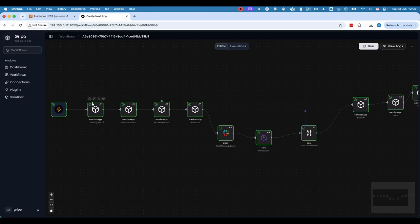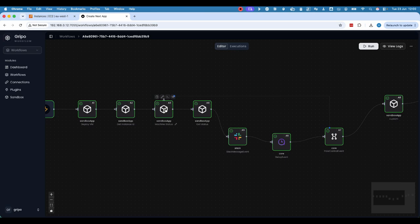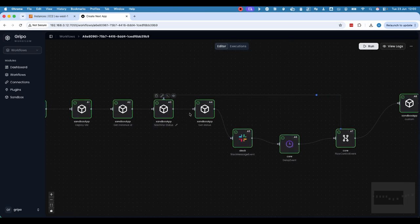In the first sandbox, A1, GripoFlow automatically talks to AWS and creates our new virtual machine server. In Sandbox A2, the system automatically grabs the unique ID of the server we just created so we can track it. In Sandbox A4, GripoFlow uses that ID to continuously check the server until it is fully awake and running.